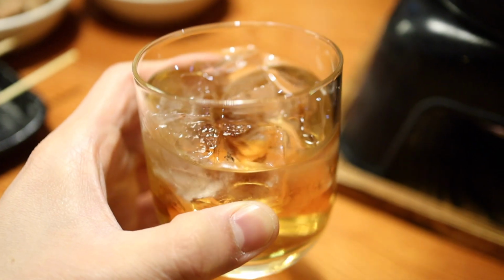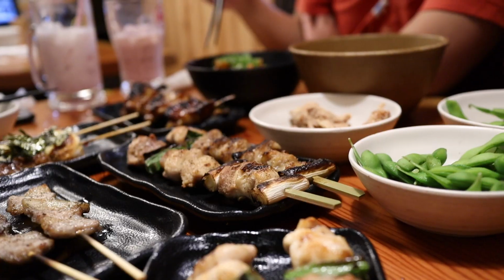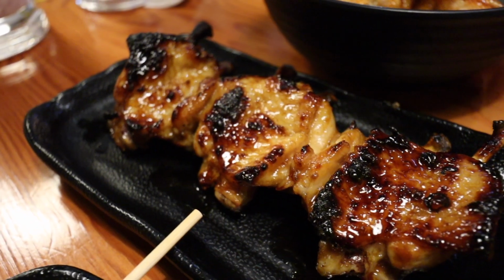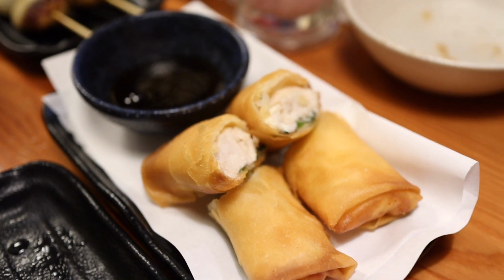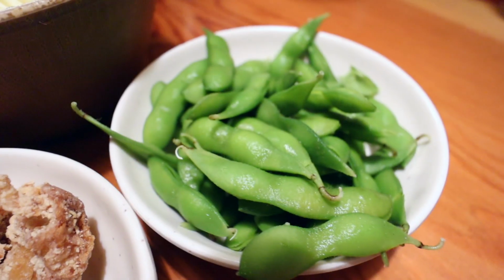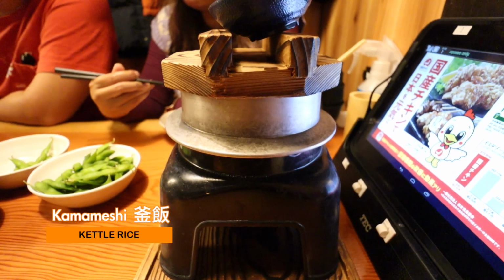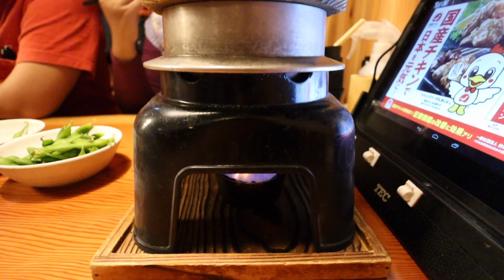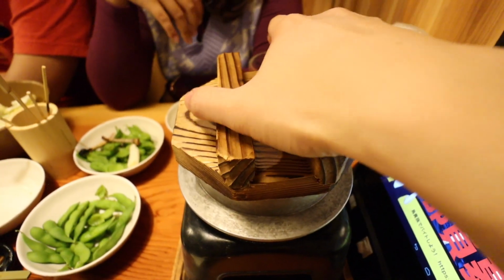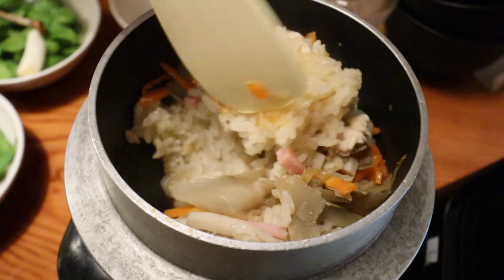It is sweet, slightly sour, aromatic, and most importantly, it is very easy to drink. While yakitori is a great drinking companion, they also have various snacks like chicken wing, fried chicken, spring roll, crispy chicken skin, edamame, and you can also try kamameshi, which translates to kettle rice. It is rice cooked in a hot iron pot. Once the flame is out, the rice is ready to be served. Inside there are some chickens and vegetables. The rice is also lightly flavored.